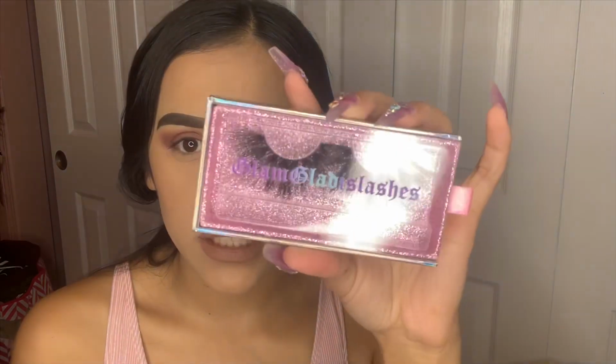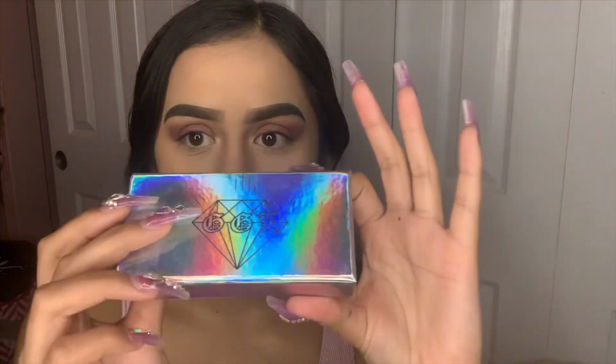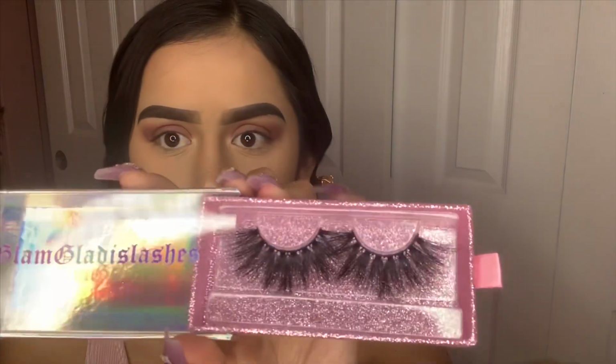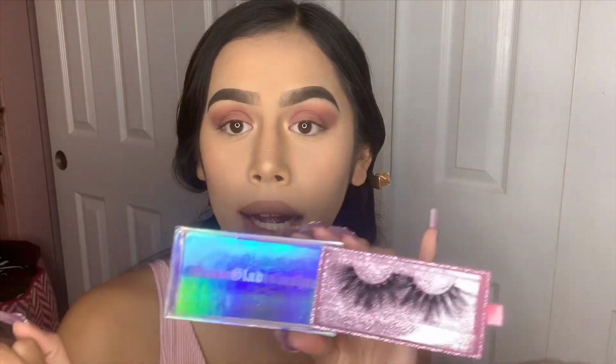And now I'm just going to do some lashes, and the lashes that I'm going to be using today are from my friend. She created her own little lashes, and they're so cute. It's called Glam Goddess Lashes, and it's a cute little packaging with holographic boxing and then a shimmer little pull-out tray. And these ones are the shade Dream, her most exotic lashes that she has. And they look super bomb. And yeah, I'm gonna be wearing these ones, and I'll be back with them on.